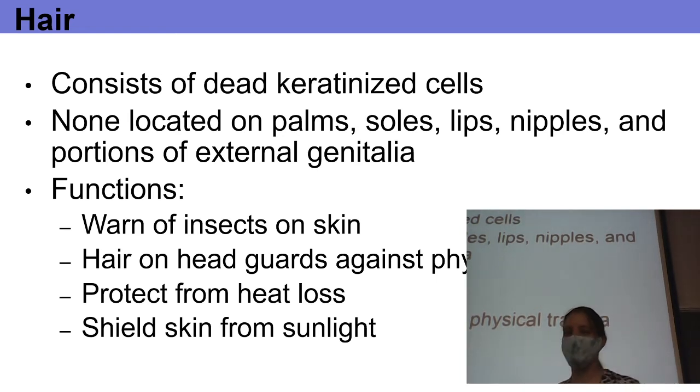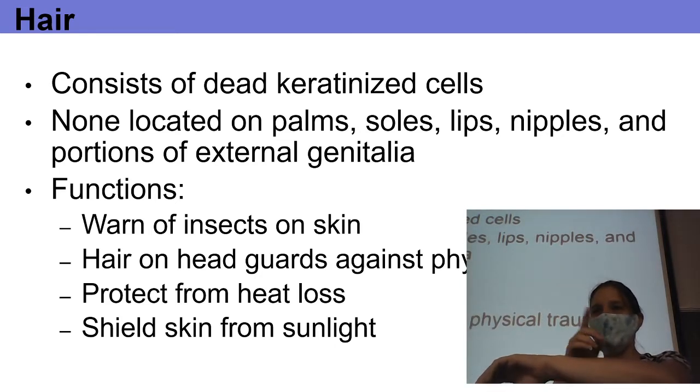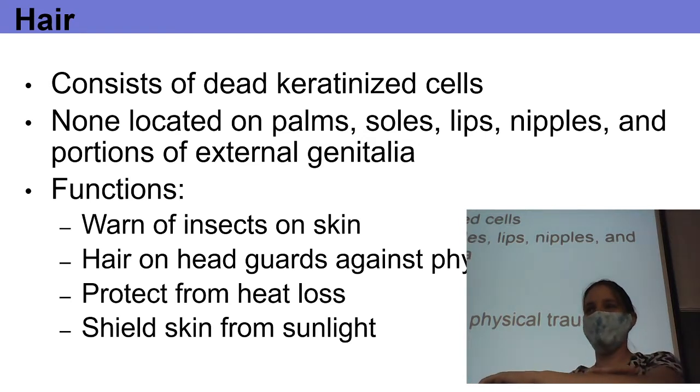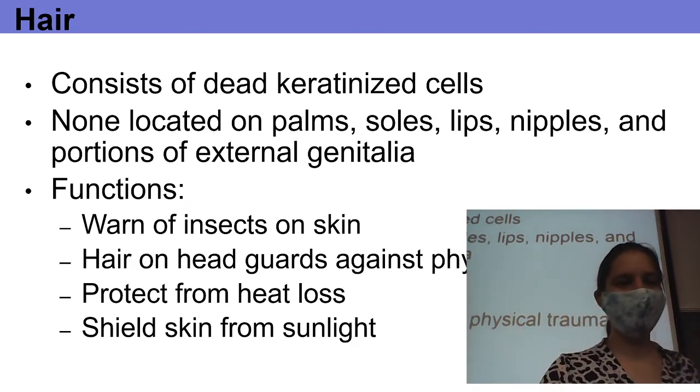The one that's actually helpful a little bit is if something is crawling on your skin and it moves the hairs, you can feel that, right? You can feel that creepy crawly and you're like, get it off, right? That actually does legitimately help.